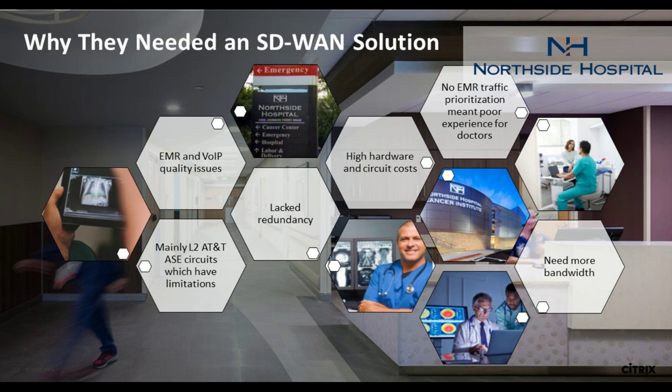When Northside began talking with Citrix, they openly acknowledged, kind of like Ryan just did, that they were struggling with the current network meeting the business needs. The WAN lacked redundancy at the branch locations. They had implemented the available router-based solutions, but as you'd expect, failover still caused a noticeable outage. Additionally, sometimes it simply just didn't work. They were experiencing quality issues with the EMR systems and voice over IP.